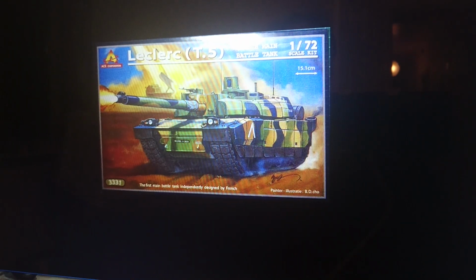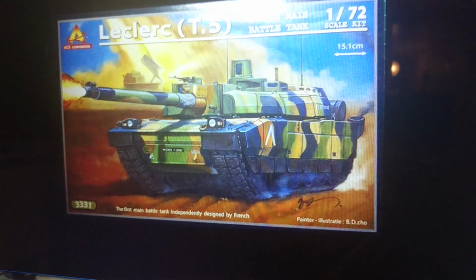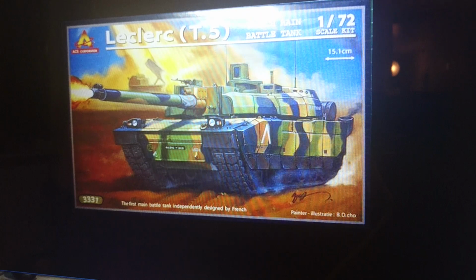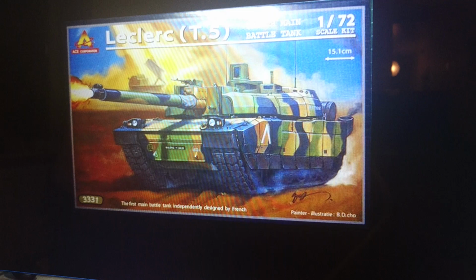There's a company called Ace Corporation. Let me try and make this picture a little bit bigger for you there. Is that a bit better? Now, Ace Corporation, I'm not sure whether Ace Corporation is just a company that's licensed built the molds or whether they rebox the molds. But the thing that's interesting is that I think that Revell have got a company called Ace Corporation because the actual serial number on this kit is exactly the same as the Revell release, but it hasn't got a 0 in front of it. It's 3331, and the original release kit was 3131.